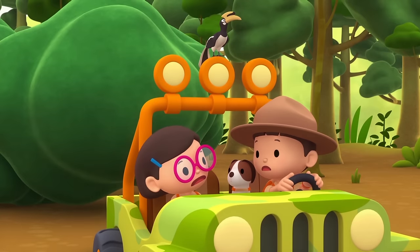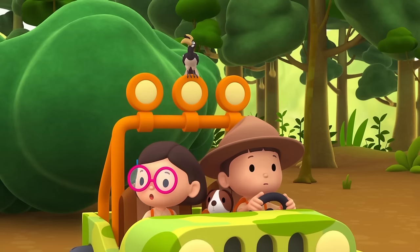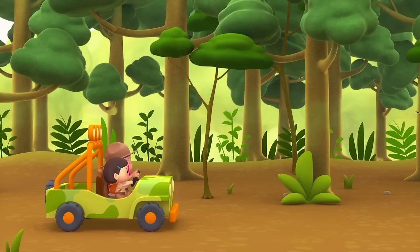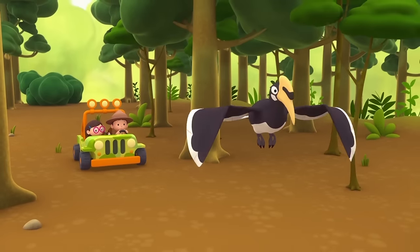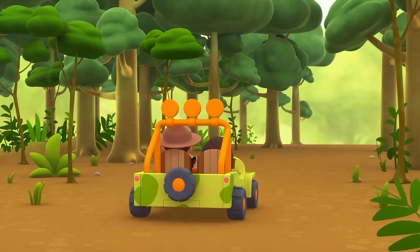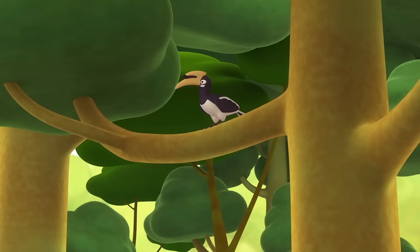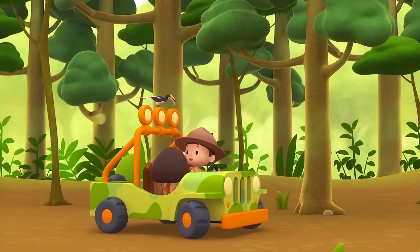Phew! That was close! Did you hear that, Leo? I hear it too! Hornbill, where are you going? Sit tight! We're going after it! Maybe it's trying to find its way home. I can't see it anymore. There it is. There you are, Mr. Hornbill. Don't worry. We'll help you find your home.